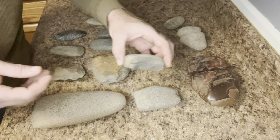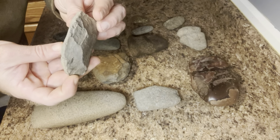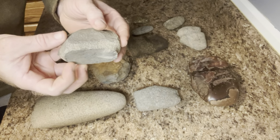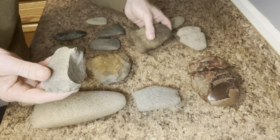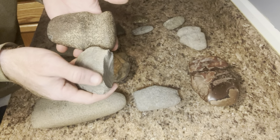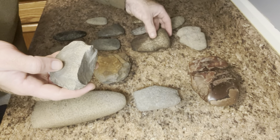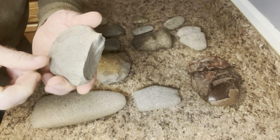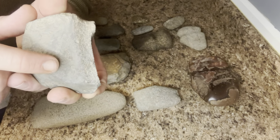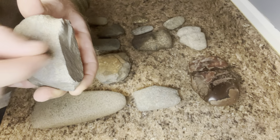And in the same holler, I found this here. It don't look like much, but when you really get to looking at it, you can tell that at one time it was a full groove also. But it's broke right where the groove was. And to me, it looks like they broke it when they were manufacturing it, because if you guys can see, all this here is rough. That's from them pecking it.